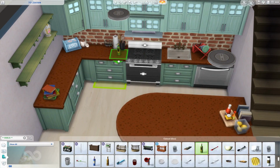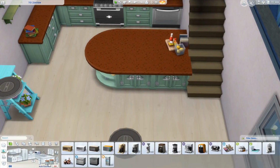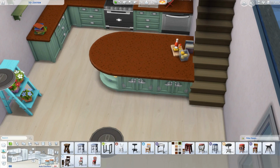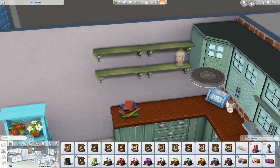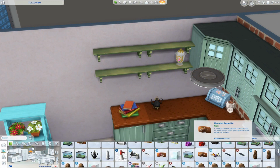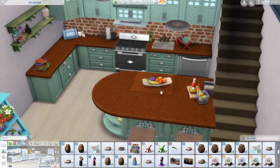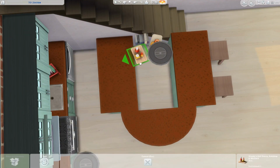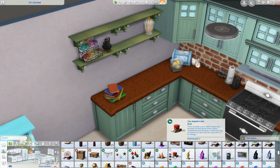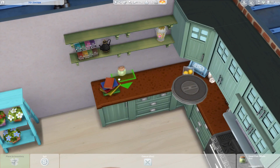So just putting in some cheats so I can get some more items. This bottle I think is actually for the bartender when you go to the bar. So I just pretended in this build that it's a bottle of olive oil. It actually really looks like a bottle of olive oil, so I think it sits really nicely next to the stove. And just putting down some more fruit bowls and these jars I actually sized down.